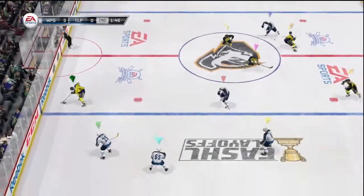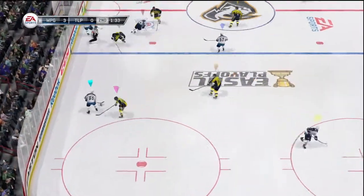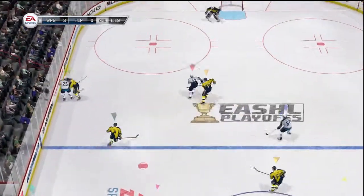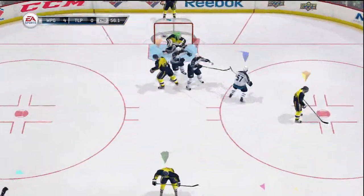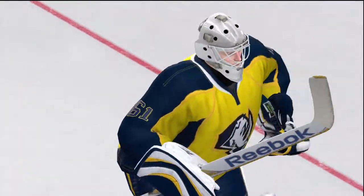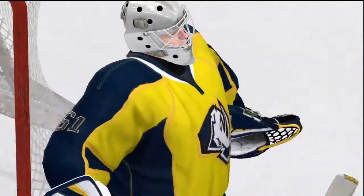Through center ice they come. That one on the tape as he heads up ice. There's a good pass up the wing to Jackson. One minute, second period. Oh, what a shot! Scores! A two-goal night. Maybe there's more in him.